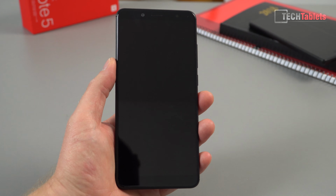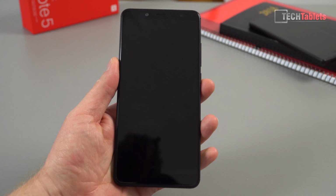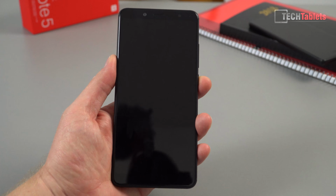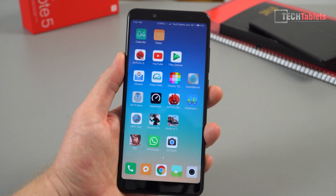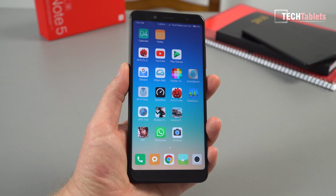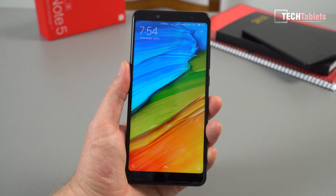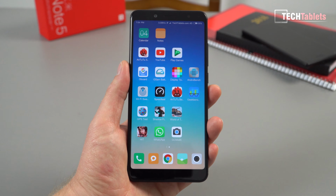So let's take a look now at the face unlocking. So using the front-facing camera, it can unlock quite quickly. Now I've found that it works okay, but sometimes when it should work in good light, it just doesn't. Okay, there it worked quite quick. So it's only really in low light that it doesn't work as you'd expect the face unlocking. I'll try it again. And it's just sometimes couldn't recognize you. There it goes. Okay, a little bit slower then.